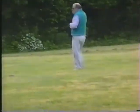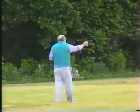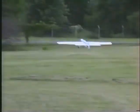Oh, no! Jesus, Joe. Joe Ortiz, the pride of Panama. The pride of Peru, or wherever he comes from. Machu Picchu. You can see how bumpy the air is here.